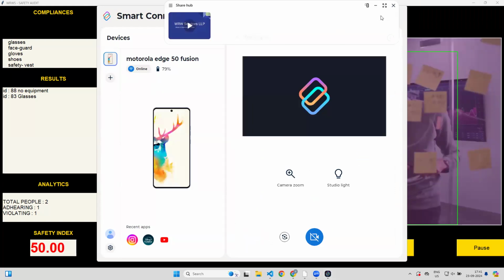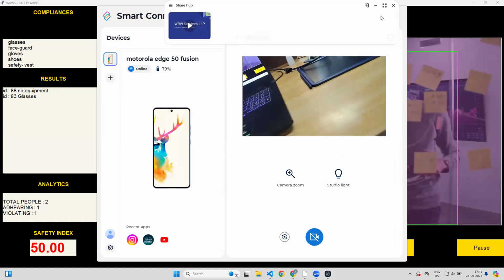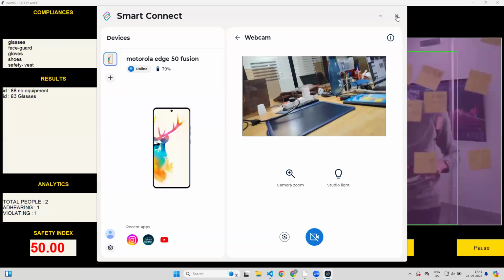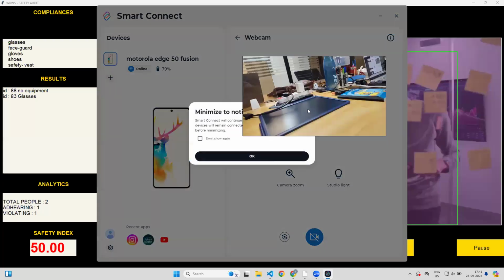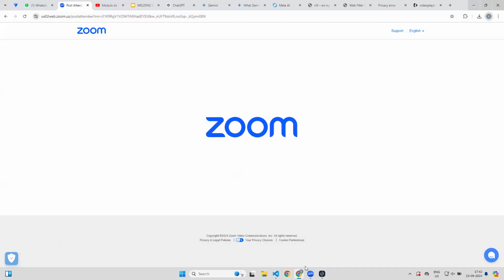In a live instance, we can use any of the cameras installed in the workplace. And you're seeing a picture in picture where this shows the table and furniture in our office.